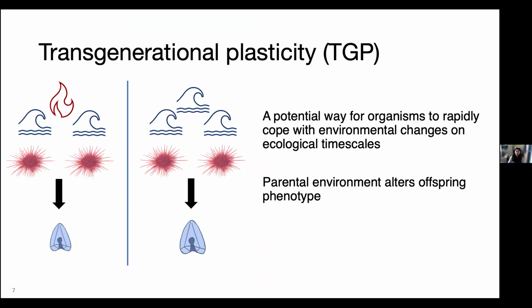Transgenerational plasticity, aka TGP, sounds really complicated, and it can be, but it is a potential way for organisms to rapidly cope with environmental changes on shorter ecological timescales. So this is where the parental environment alters offspring phenotype.